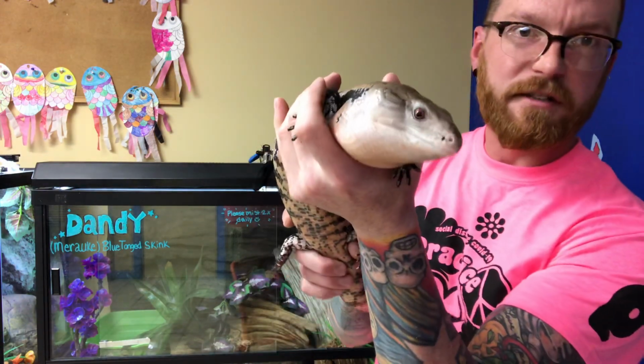All right, so this here is Dandy, a blue-tongued skink. As you see, as he's sticking his tongue out, it is bright blue, so it's not just a clever name. We don't necessarily know what the blue tongue is for. Now, the theory is that it is to ward off predators. Kind of like with animals that have bright colors like poison dart frogs, it's meant to tell other animals that, hey, I'm dangerous or I may not taste good, you need to leave me alone.